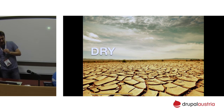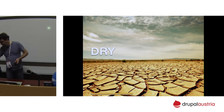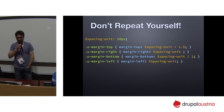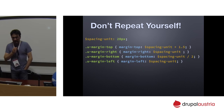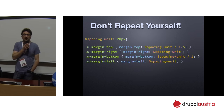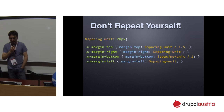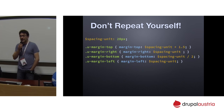This is the DRY principle. Why do I mention this? As you know, this means don't repeat yourself. Here's an example where you can see how you can avoid repeating yourself. As you can see, it's really interesting. Maybe the first thing you learned about it is that you can use variables. This is only to use a variable.